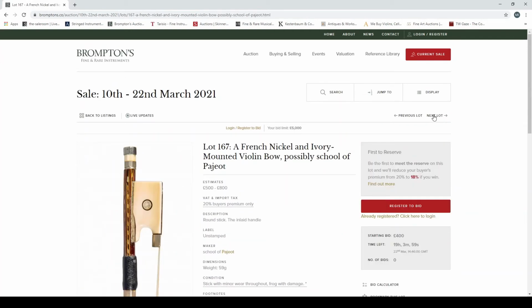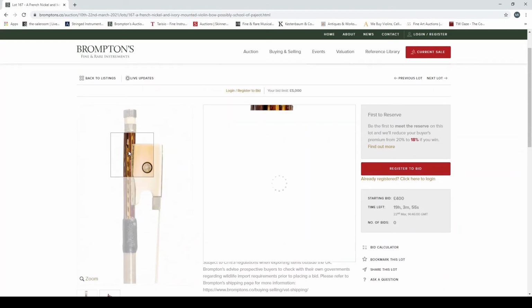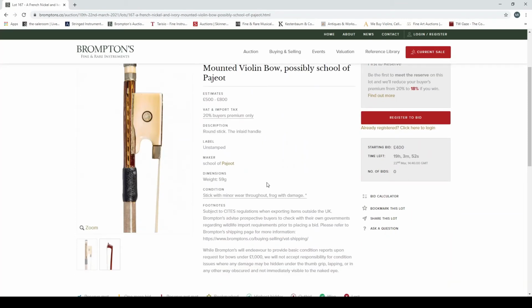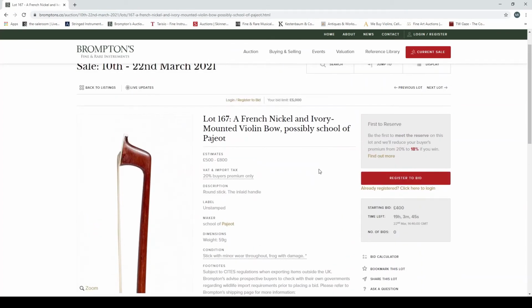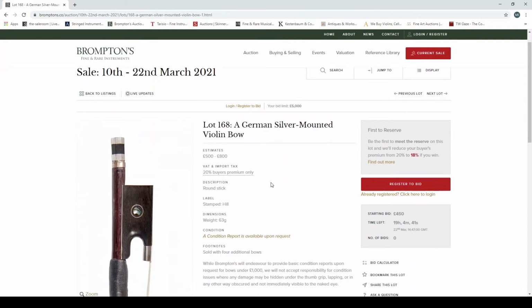They're still interested. A French nickel and ivory mounted violin bow, possibly school of Pajot. It's got some fancy stuff going on in there. Not to my taste, but CITES there, I think, because it's probably because of the ivory. Also difficult to ship that around.